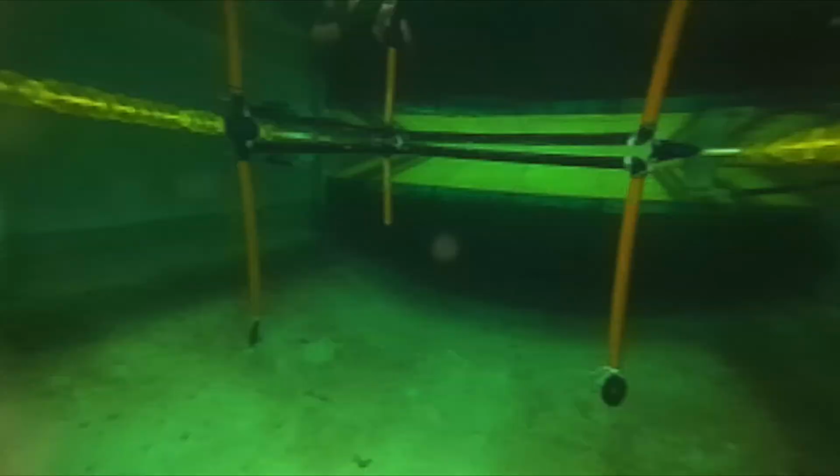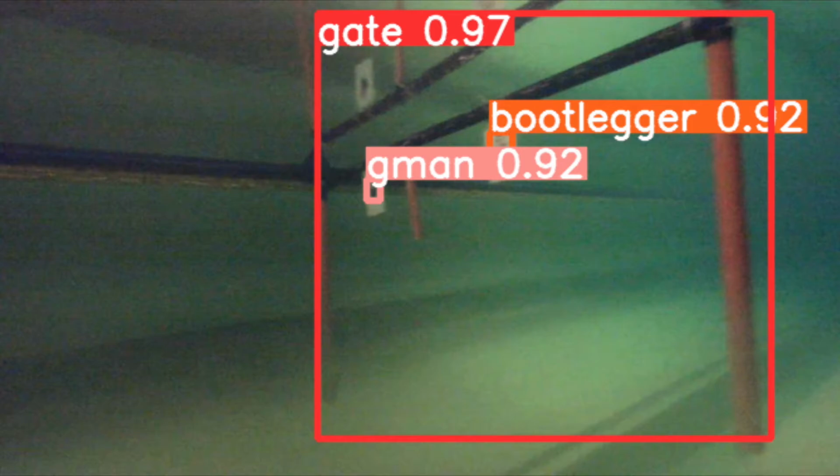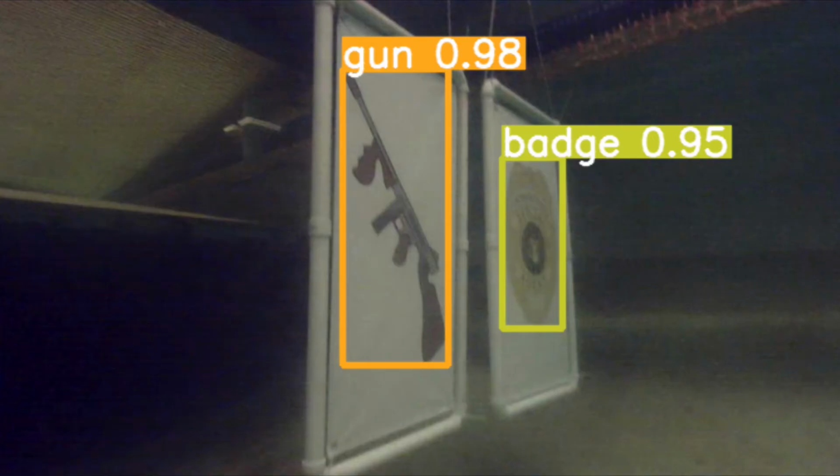The gate's brightly colored side posts make it visually unique in the water, making it perfect for computer vision applications. We rely on a deep learning multi-class object detection model to identify all the images in the water. This multi-class approach means we can recognize multiple images at once, allowing us to more efficiently navigate the pool.